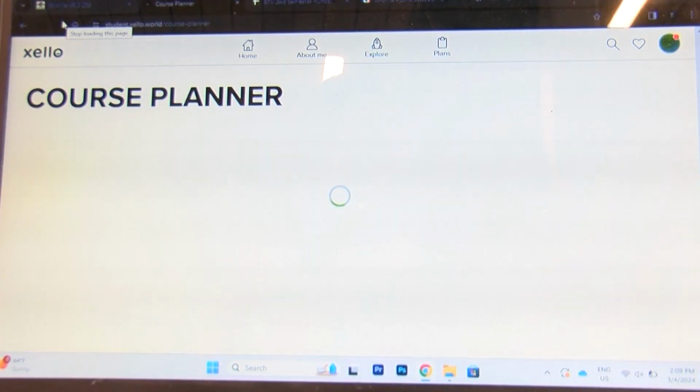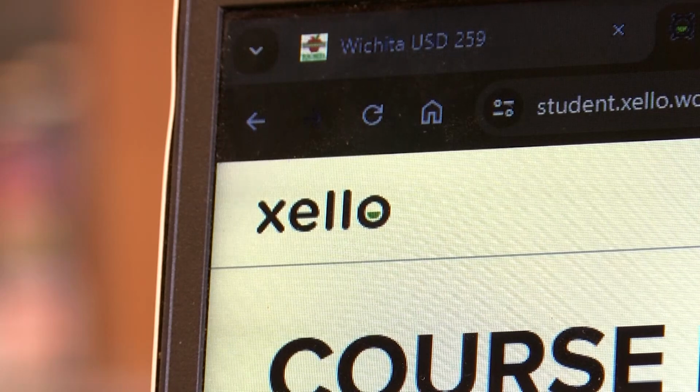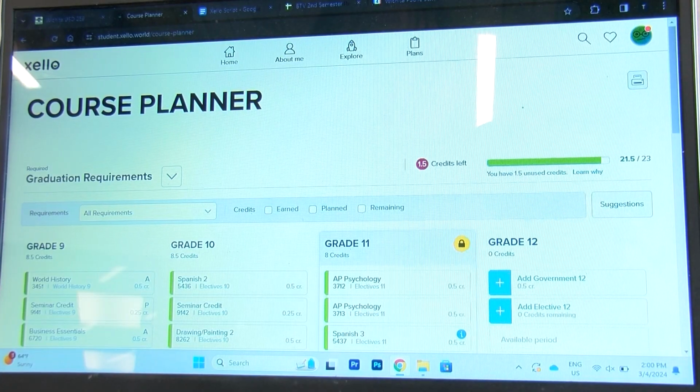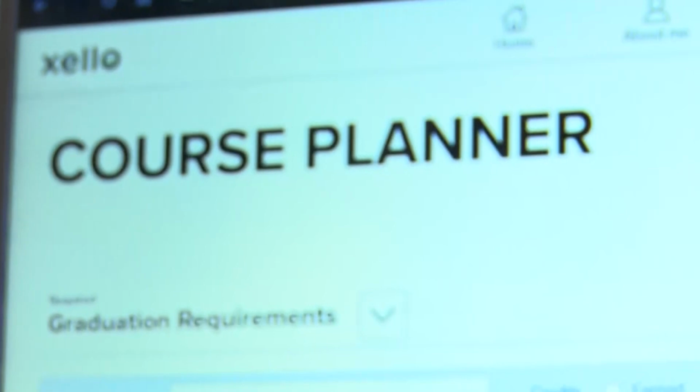For 3 years, Zell has been used to plan courses for students. Many have found it to be more efficient than the way scheduling was done in the past. Before, we would just have a paper copy, and then students would fill it out by hand, and then we would have to go enter in each number for each semester for that class for each student. So this helps a lot in a lot of ways.